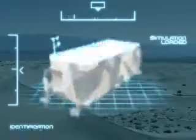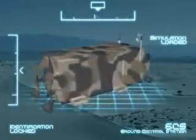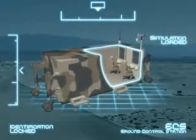The ground control station basically looks like the back of a semi-bed, no windows, a pilot and a sensor operator, pilot on the left, sensor operator on the right, and they fly the aircraft from here.